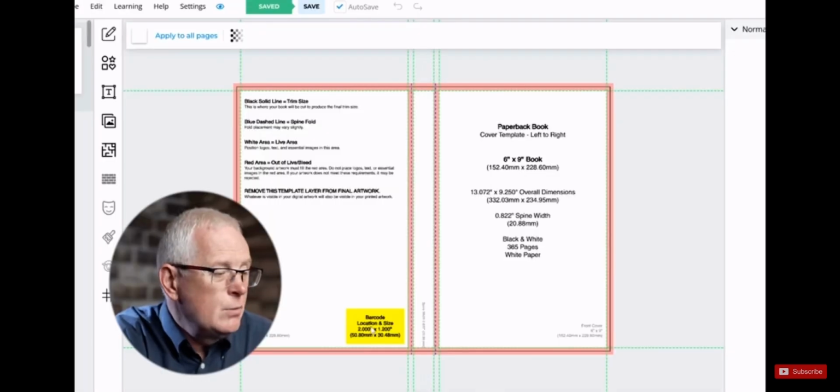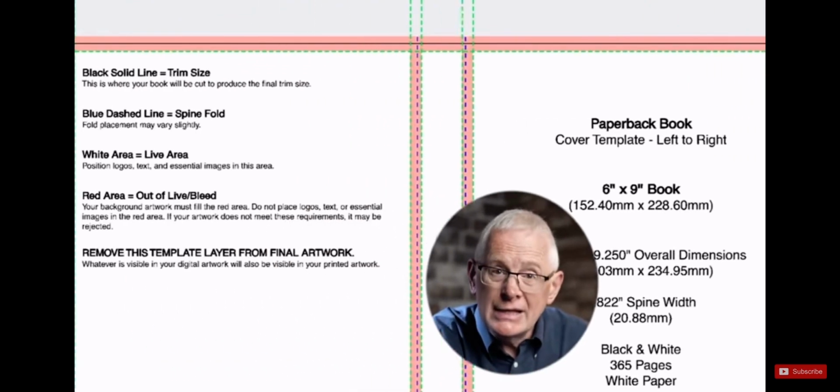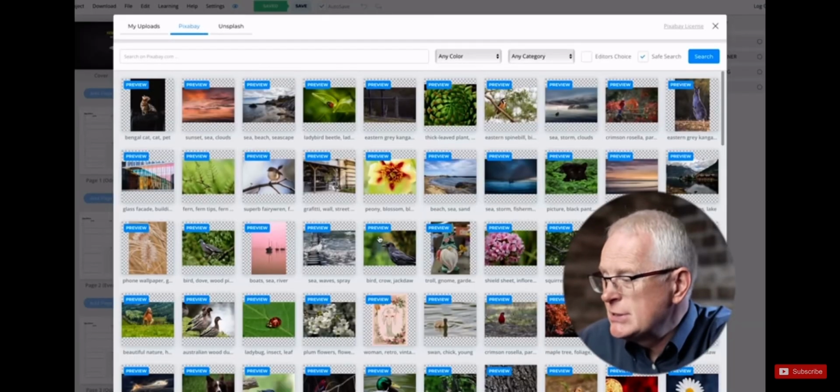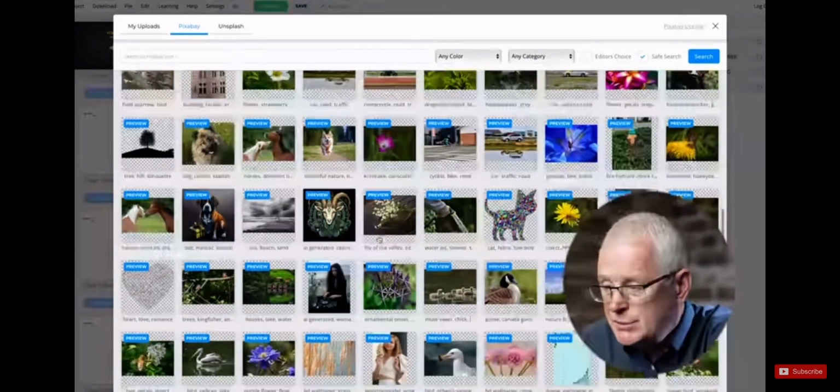As you can see, we've got 2 sides. The right hand side is the front cover and the left hand side is the back. Now we've got to add some personality to this front cover. If you're doing this as well, make sure to avoid copyrighted photos, as you aren't allowed to legally use these. By clicking on this picture icon, it actually brings up Pixabay, which has thousands of copyright and royalty-free images that we can use on our cover.